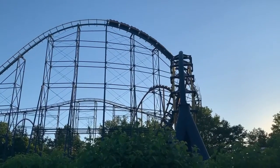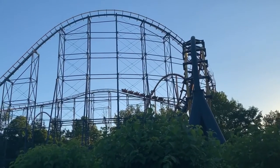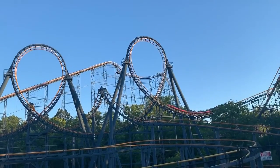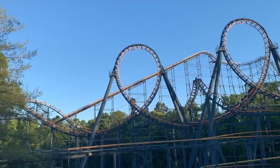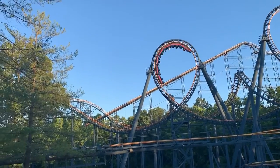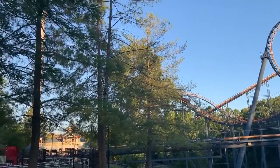Today we're doing another coaster of the week. This coaster of the week is Vortex at Kings Island. This is a custom aero looper that opened in 1987. Today we're going to be giving my full thoughts on it and a review of this coaster.